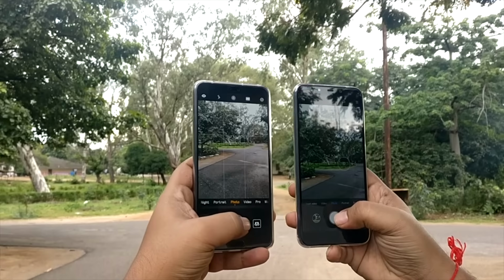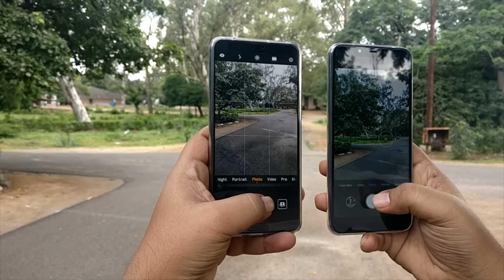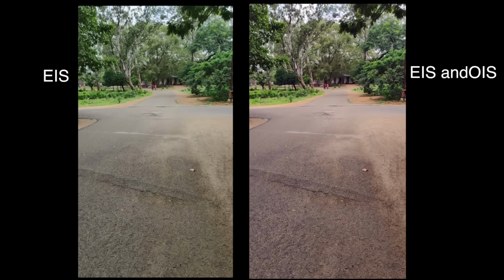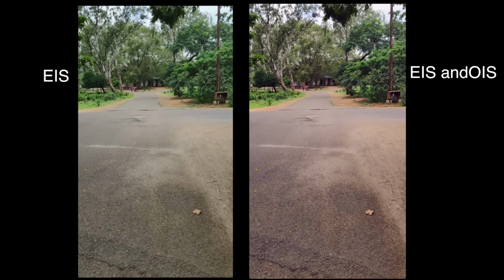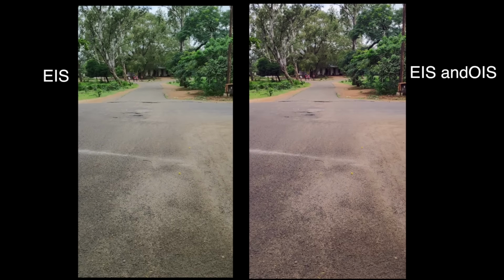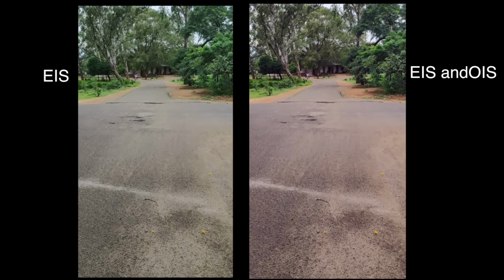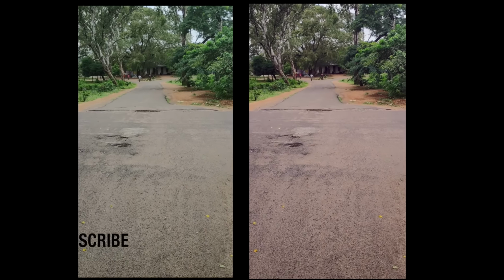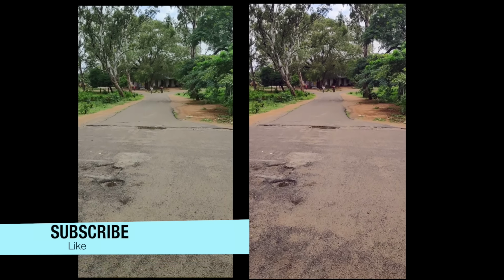Here is the video footage from both devices in 1080p resolution. Both are pretty good at 1080p resolution with EIS and OIS. Both devices give excellent results in the picture and video department, but P20 Pro is slightly the better one.